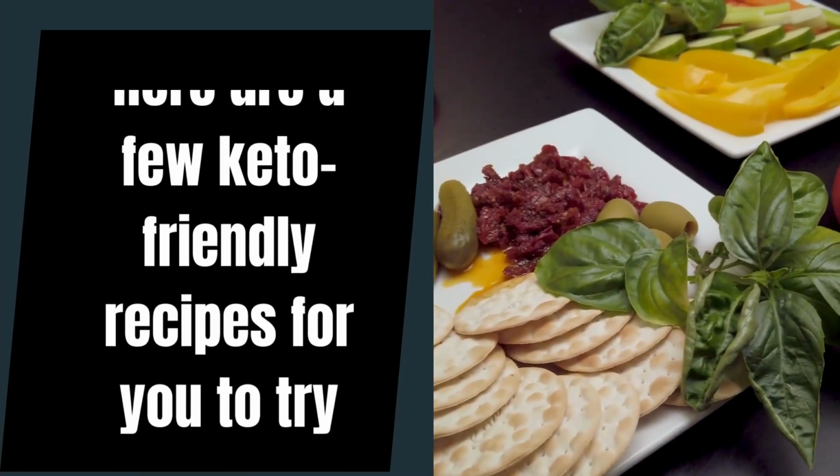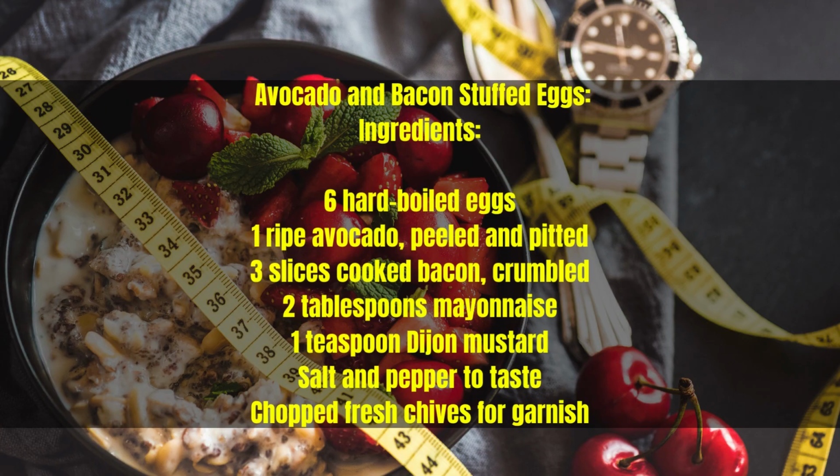Here are a few keto-friendly recipes for you to try. Avocado and bacon stuffed eggs. Ingredients: 6 hard-boiled eggs, 1 ripe avocado, peeled and pitted, 3 slices cooked bacon, crumbled, 2 tablespoons mayonnaise, 1 teaspoon Dijon mustard, salt and pepper to taste, chopped fresh chives for garnish.